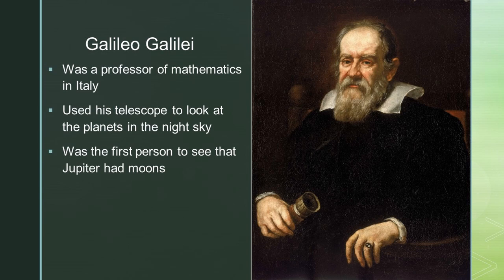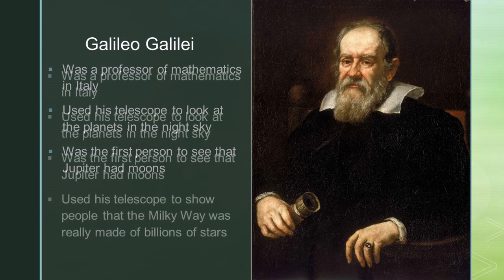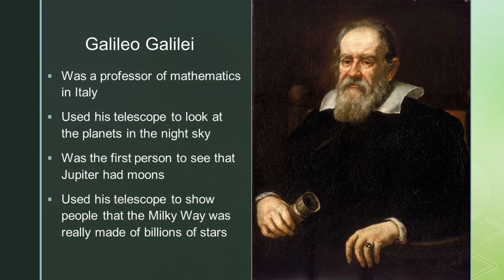He also used his telescope to show people that the Milky Way was really made of billions of stars. He wrote books that taught people about telescopes and what they could show us in the night sky.